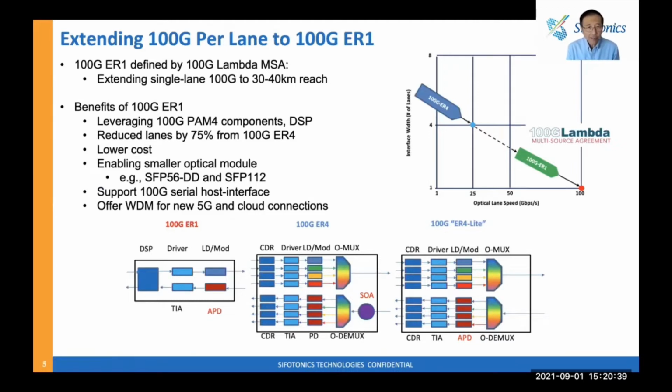If we're looking at how to extend 100G per lane to extend the reach, the 100G Lambda MSA has recent activity defining the single lane 100G ER1. This allows us to extend the single lane 100G optical technology to a 30 to 40 kilometer reach. There are several benefits for 100G ER1. First of all, this strongly leverages 100G PAM4 components and DSPs, which are developed for data center applications at high volume. By leveraging this, we also reduce the lane count by 75% from the legacy 100G ER4.